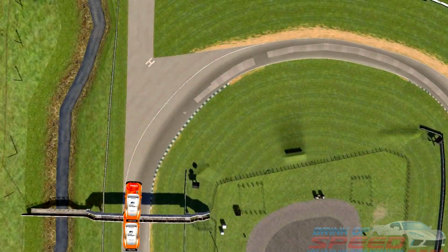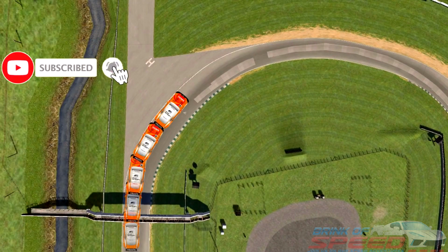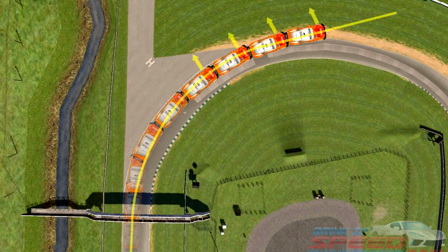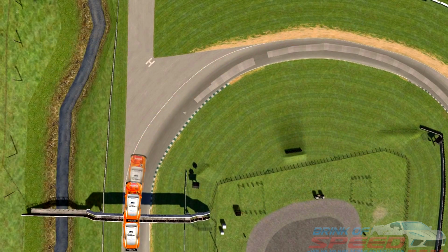Now, the next thing that he brought up was called mid-corner understeer. Randy explained that he was actually okay with the mid-corner understeer. There's actually a very big difference between mid-corner understeer and exit corner understeer. When you're in the middle of the corner, you can actually correct understeer with less or more throttle.